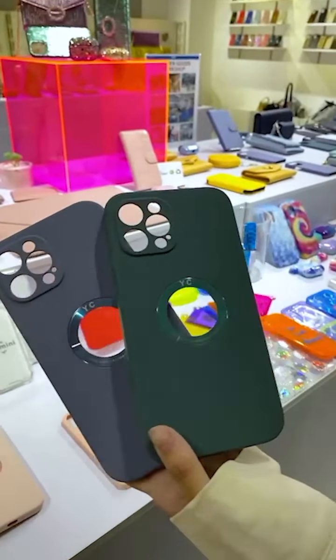Wow, and I find on the four corners, we've got the airbag. So it's anti-drop. Wow, I like this design. Not only for the phone case, but also for the iPad case, you can mix any color you like. And this one is a little different, because this back is not just pure and clear. This one is also a gradient, a total color gradient design. I like this one.